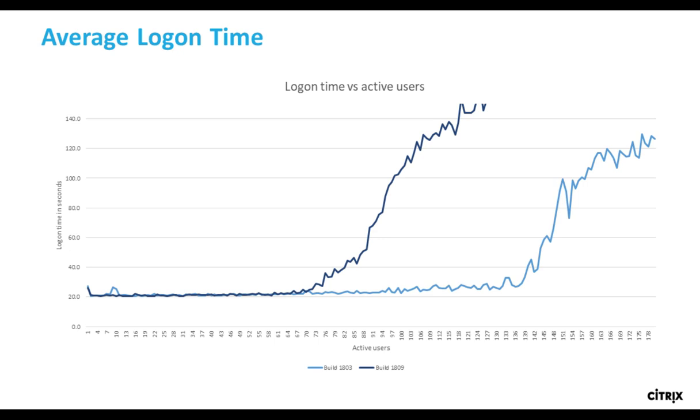Already at 70 users, it goes through the roof. Now, I'm not saying you should not upgrade, right? The only thing I'm saying is, before you upgrade your full environment, make sure you do a performance test. Start with a single server and then build it up to test your full infrastructure if you're doing big changes.